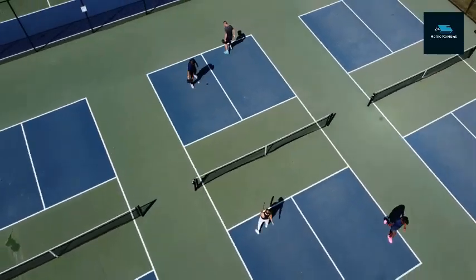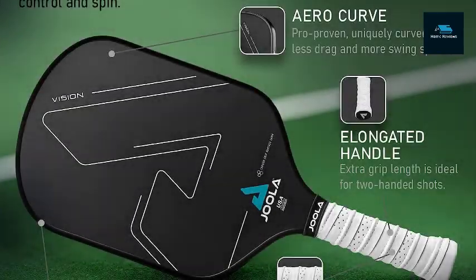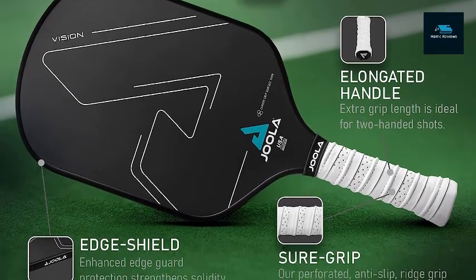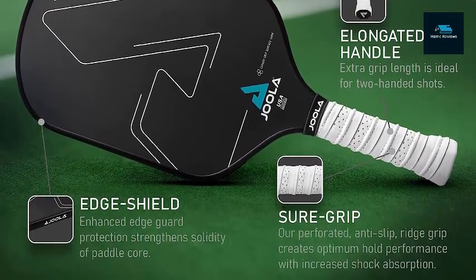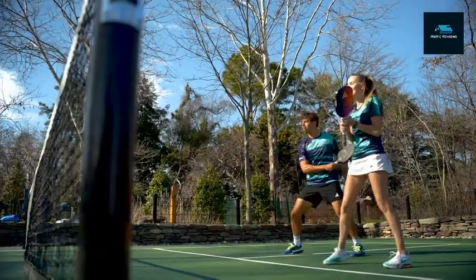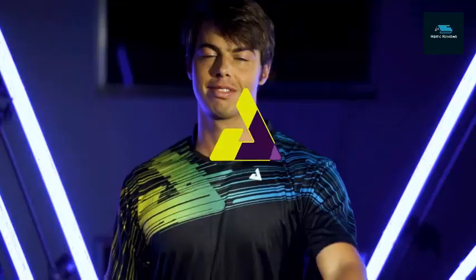Jula offers the Vision in two paddle face sizes, 16mm and 14mm, so you can find the best fit. Each comes with an anti-slip grip that's easy to hold, and we like the curved paddle head, which reduces drag and helps improve your swing speed. It's more expensive than other options on our list, but we think it's well worth the investment.